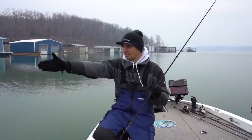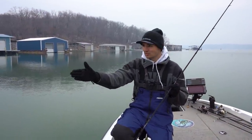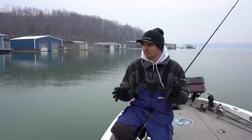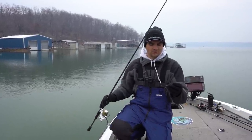This is what I would consider a ditch. And it's just feeding this pocket here. And literally that rock pile is in the dead center of it in 20 to 25 feet of water. And there's some fish sitting down there, and I am just slowly reeling that little swim bait.